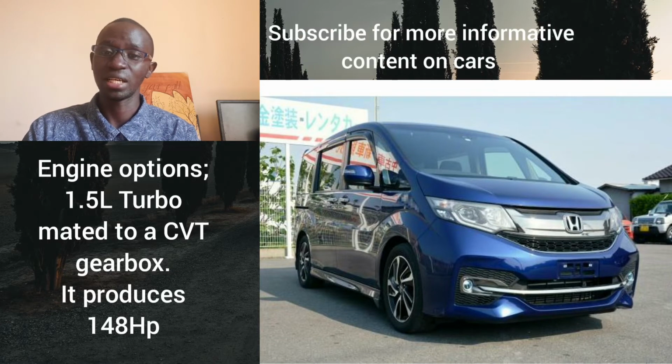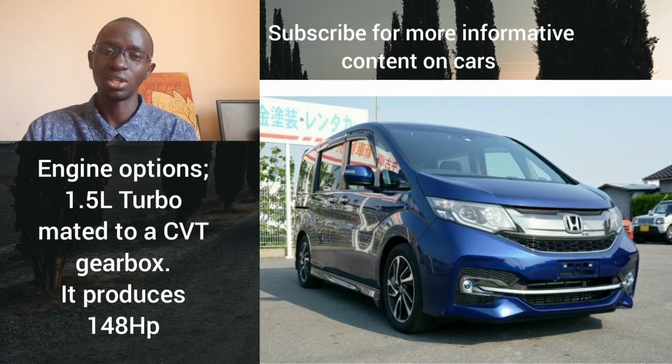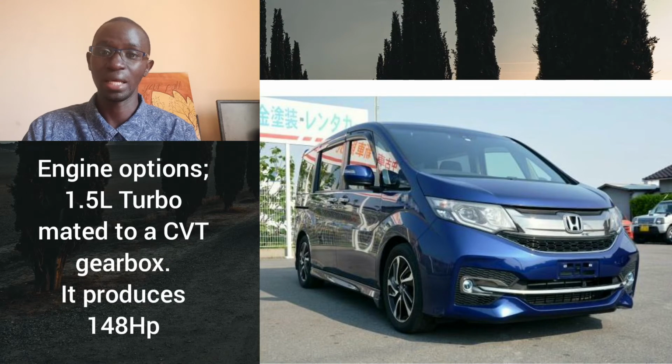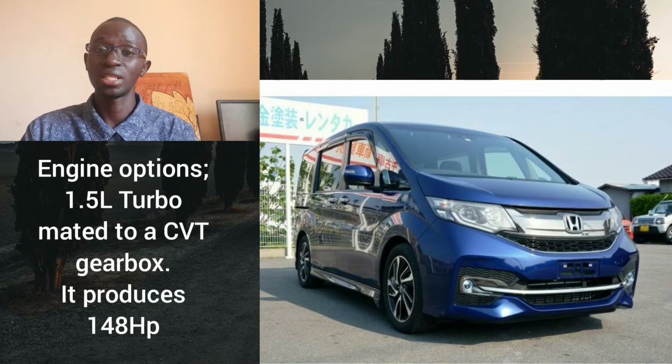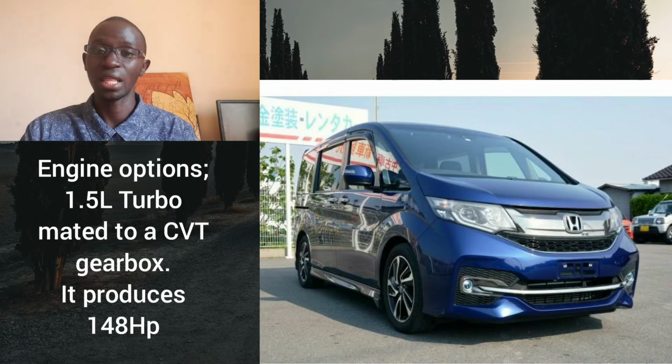Generally, smaller engines that are turbocharged don't age that well. They normally start having problems as they age, but this being a Honda, I reckon it's made to last. So let's leave that to time and see just how well it will perform and age in the Kenyan market. Actually, this is among the first mainstream vehicles to have Honda's 1.5 turbocharged engine that we will be getting in Kenya. Most of the previous Hondas we have been getting have always been naturally aspirated and they have been super reliable and durable. So let's wait and see how this newer turbo engine will perform and age.